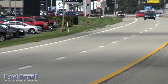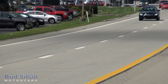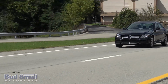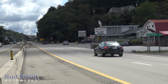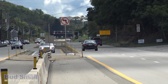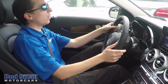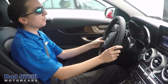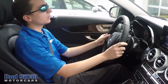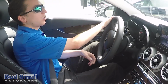The new 9-speed 9G-tronic transmission has really improved not only the all-around performance and the smoothness of the shifting and everything on the 2018 C-Class, but actually also improved the fuel economy. So you're finding on the C300 for 2018 that the expectation for overall gas fuel economy is generally around 26, 27 combined miles to the gallon, with highway actually exceeding 30, typically around 32 mpg highway. So it's really an efficient car all around.